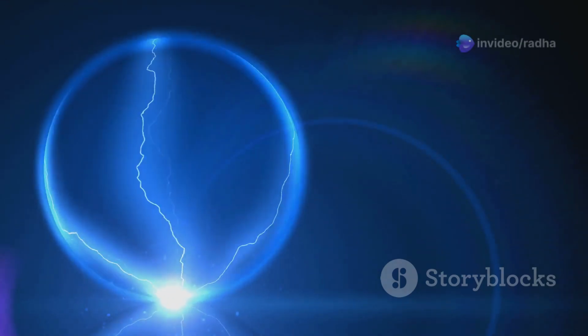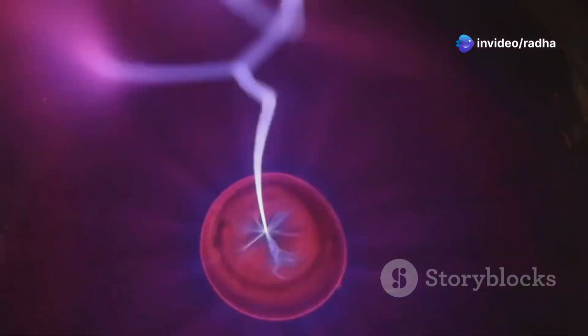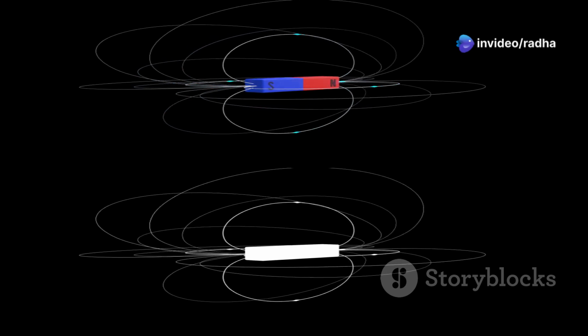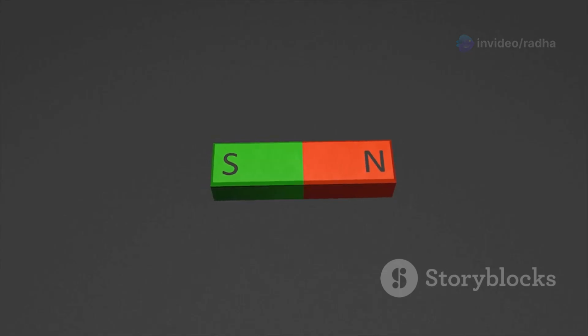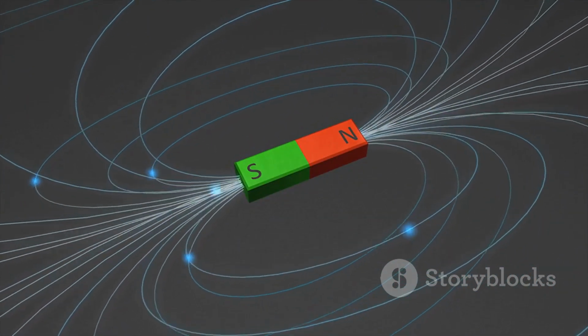First, Gauss's law for electricity. This equation tells us that electric charges create electric fields. It's like saying that where there's smoke, there's fire. Where there's an electric charge, there's an electric field emanating from it. Next, Gauss's law for magnetism. This equation tells us that, unlike electric charges, there are no magnetic monopoles. In other words, magnets always come with a north and south pole. You can't have one without the other.